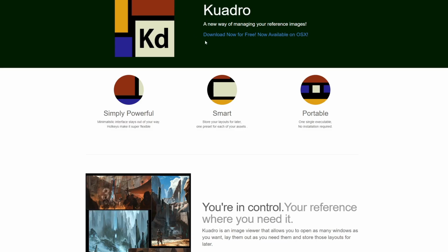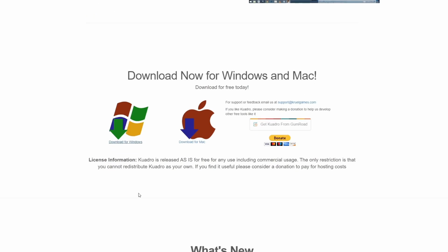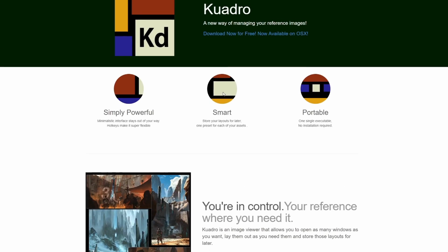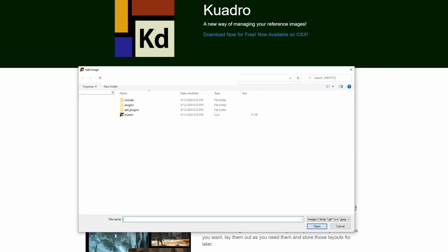And then finally, I wanted to show, this is called Kuadro. It's a free image organization tool, I guess. Reference where you need it. It is available for Windows and Mac. It's totally free. The Mac version would be up here somewhere in the top right corner. It would show you a little icon that looks like something like this. And in the Windows version, it's down here and it's right here. So you're going to click on it. You're going to do add local image.